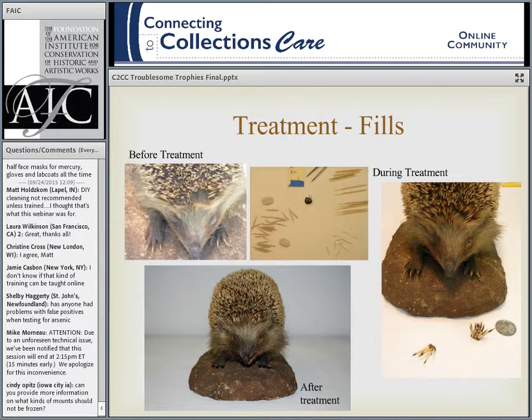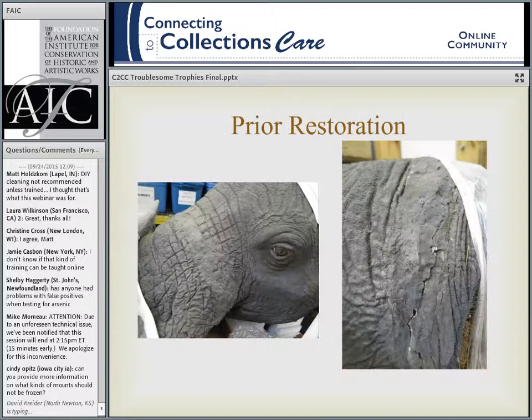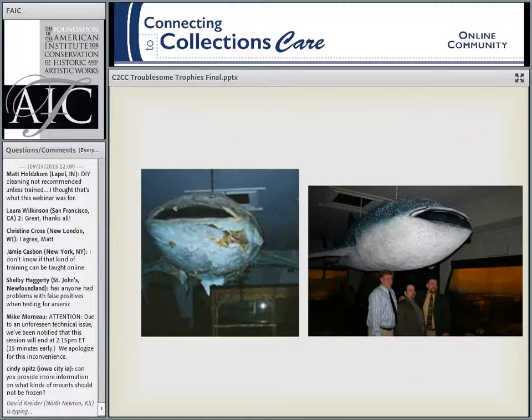In terms of pest control, there are several methods. This is an example of an anoxic treatment. This tiger had extensive insect damage and was placed in a chamber with oxygen scavengers for 30 days, in order to kill all stages of possible insect growth, from eggs up into the adults.